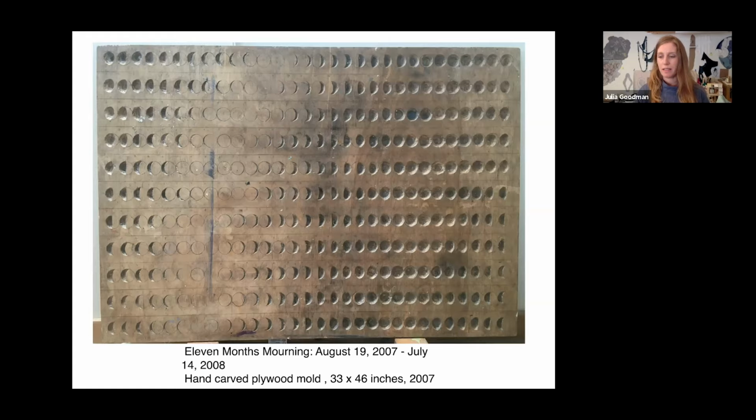So this in front of you is the wood carving that I made. It's 33 by 46 inches. The phases of the moon at their deepest point are carved out about a half inch deep. And if we can go to the next slide.